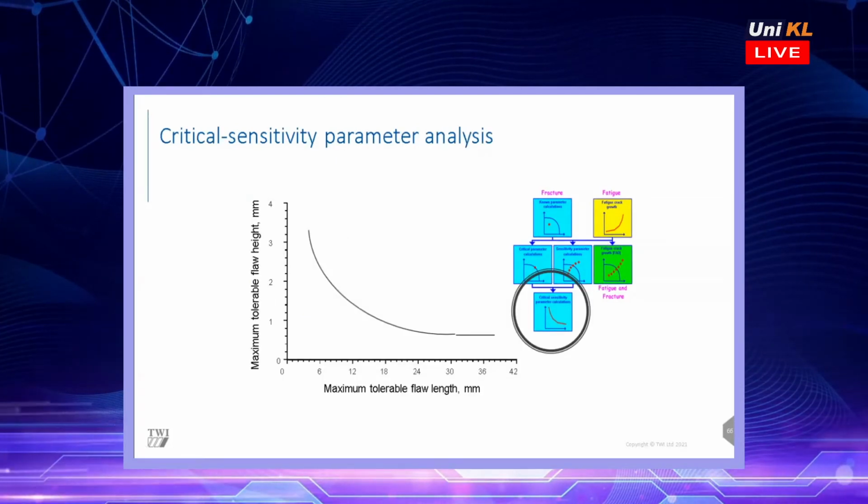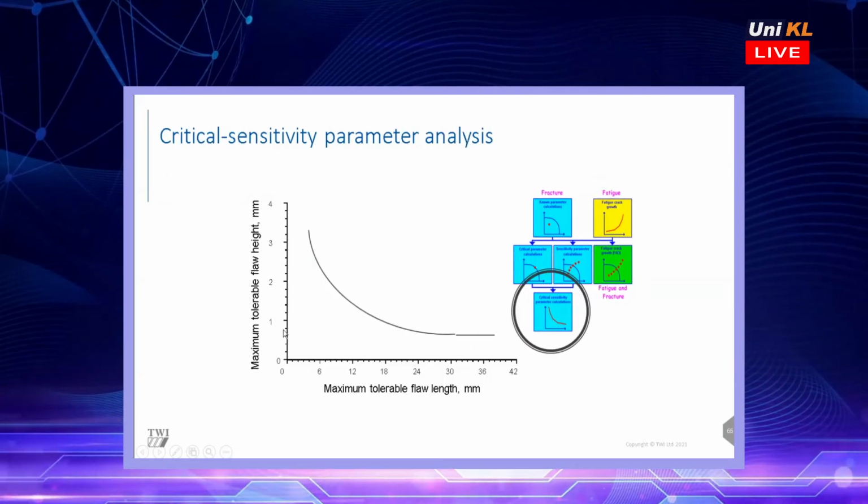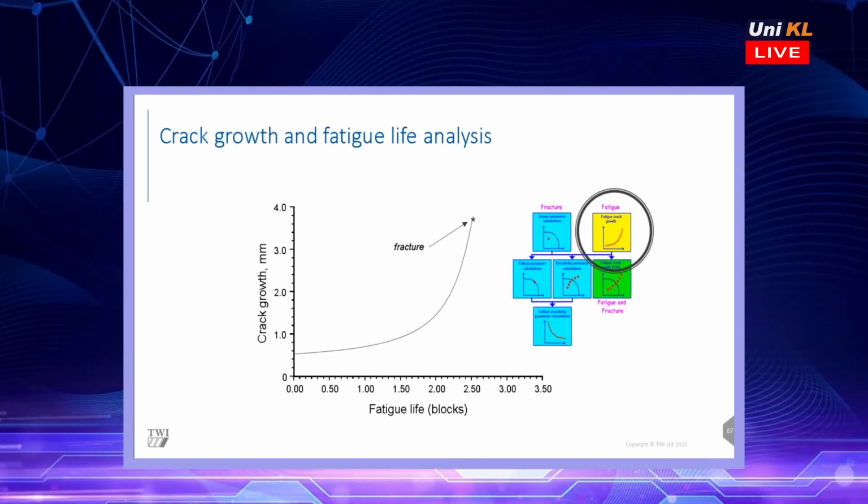And this one is the critical sensitivity parameter analysis, which is not a KR and LR plot. This is where you have worked out the tolerable flaw size along your failure diagram curve, and you plot their length with their height. So this is the critical flaw size combination. That just means if your flaw is really short, then you can tolerate it to be higher in through wall dimension. But if your flaw is long, then you have a shorter tolerance on the through wall height. This part is a bit of common sense, but it tells you exactly where you start to level off. That means this would be your cutoff through wall height. Anything smaller than this is more likely to be safe for a very long length of the indication. And that was for the fracture analysis.